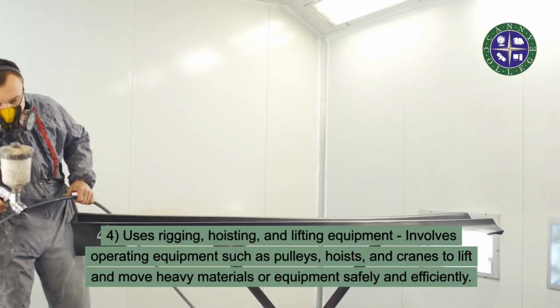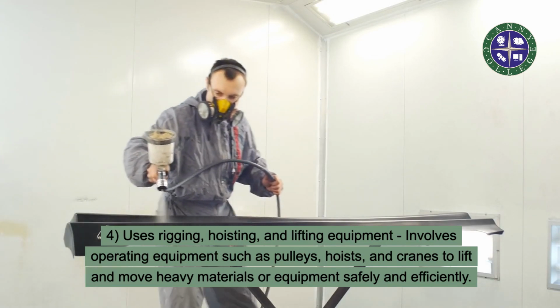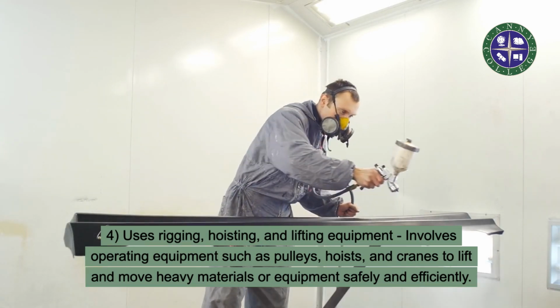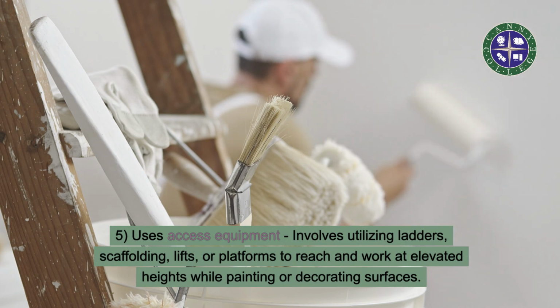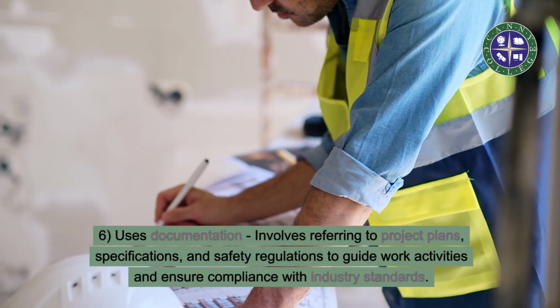Involves operating equipment such as pulleys, hoists, and cranes to lift and move heavy materials or equipment safely and efficiently. 5. Uses access equipment. Involves utilizing ladders, scaffolding, lifts, or platforms to reach and work at elevated heights while painting or decorating surfaces. 6. Uses documentation.